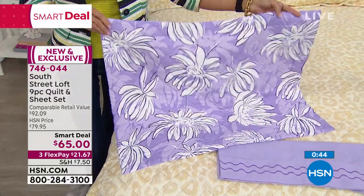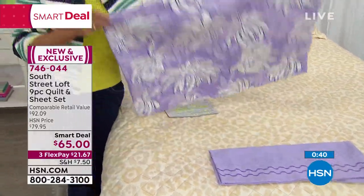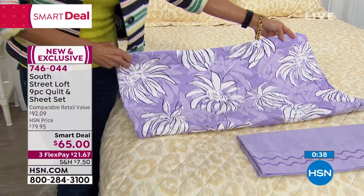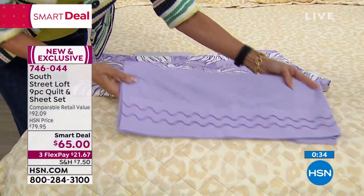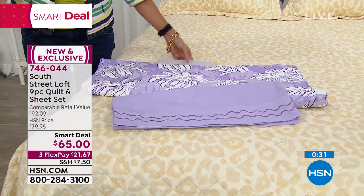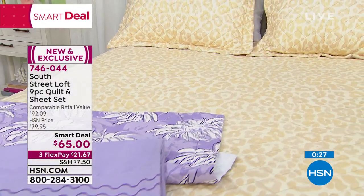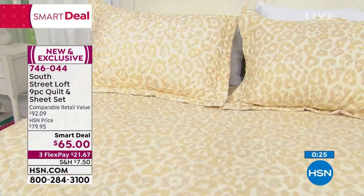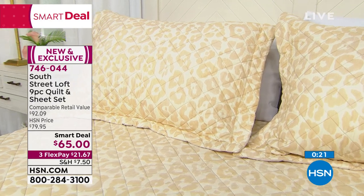And you're not just getting the bedding. You're not just getting the fabulous quilt. You're getting the shams and the matching sheet set, an entire sheet set to go along with it. And I always have to comment on the fact that I think it's amazing that it's the same price whether you are buying a twin or a California King. I mean, that is pretty impressive.